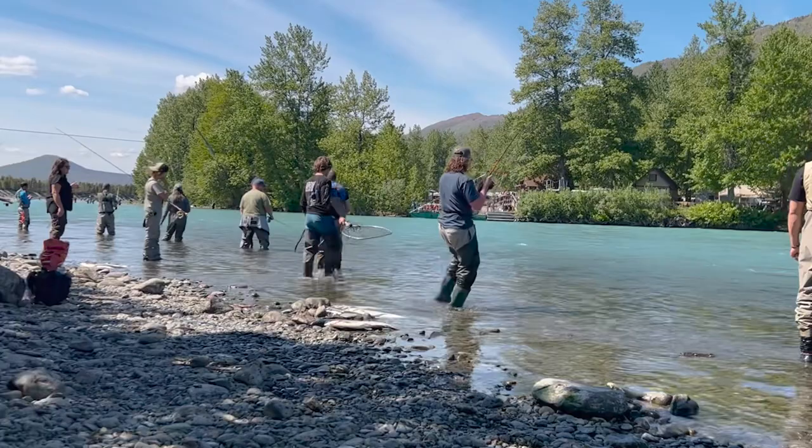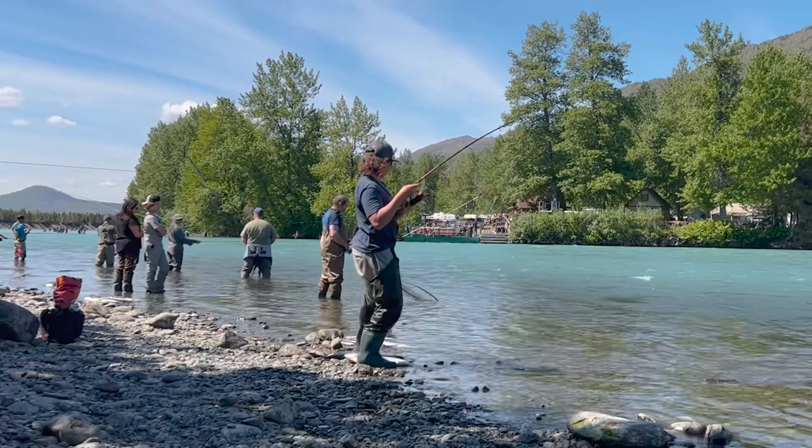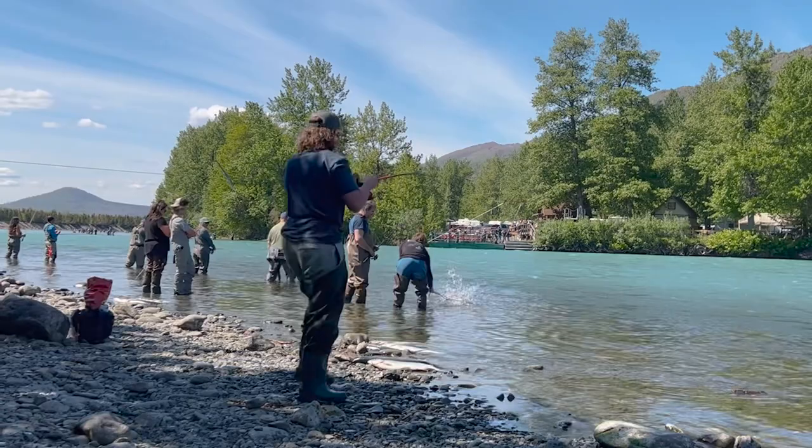He's in the mouth, isn't he? Wrong end, buddy. Oh, is he in the tail? At least Brody got to fight with it. Back it up. Keep backing up, buddy. At least you got to reel him in, Brody.